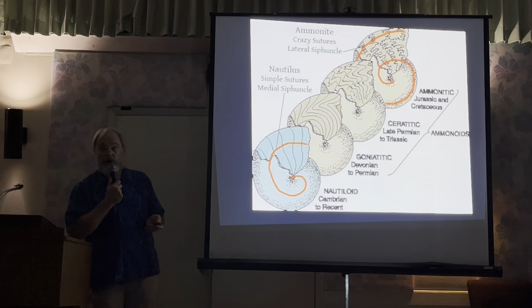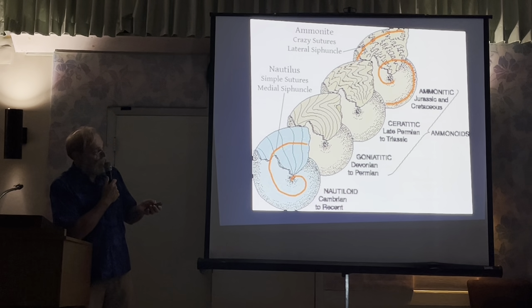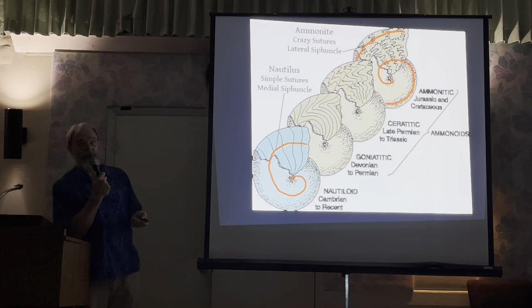This picture shows some of the differences between a nautiloid here with the sutures that are straight, and then you've got these three things. These are all ammonoids, and you look at the Devonian or any other Paleozoic ones, they are what they call goniatitic: simple folded suture lines, just one fold. You look at the Cretaceous, Triassic ones, late Permian, Triassic, wavy, but not very complex. That's called a ceratitic suture. It's still an ammonoid.